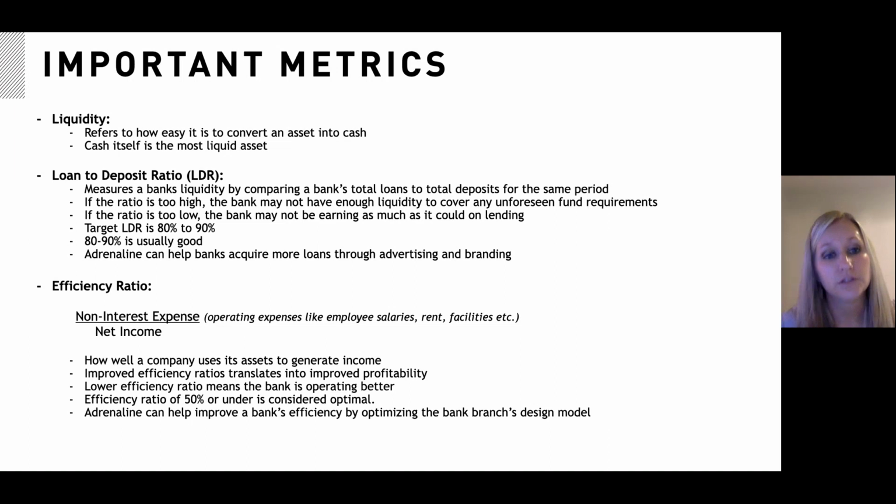And then when you look at efficiency ratio, this is certainly one to understand about our clients, because this helps us understand how well they're operating, if they're operating efficiently or not. So it's expense over income, or non-interest expense over income. So non-interest expense is really operating expenses like employee salaries, rent, facilities. So these are all the expenses that go into operating the physical location as well as staffing, over whatever income that they are getting. So this efficiency ratio measures how well a company uses its assets to generate income.